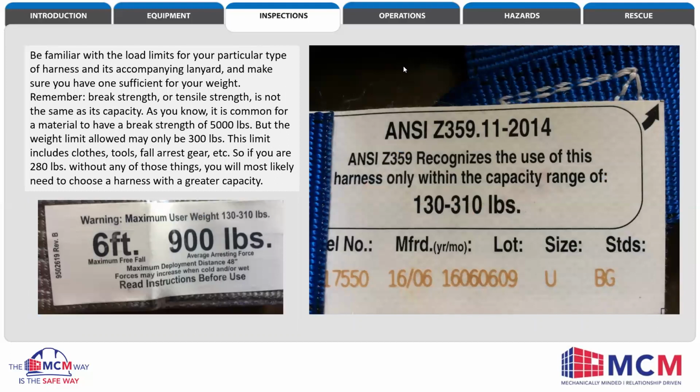Be familiar with the load limits for a particular type of harness and its accompanying lanyard, and make sure you have one sufficient for your weight. Remember, break strength or tensile strength is not the same as capacity. As you know, it is common for material to have a break strength of 5,000 pounds, but the weight limit allowed may only be 300 pounds. This limit includes clothes, tools, fall rescue gear, etc. So if you are 280 pounds without any of those things, you will most likely need to choose a harness with a greater capacity.